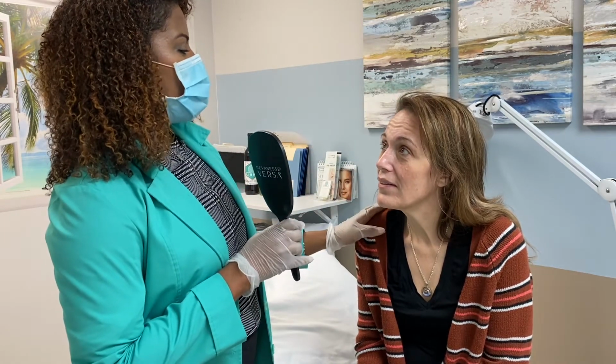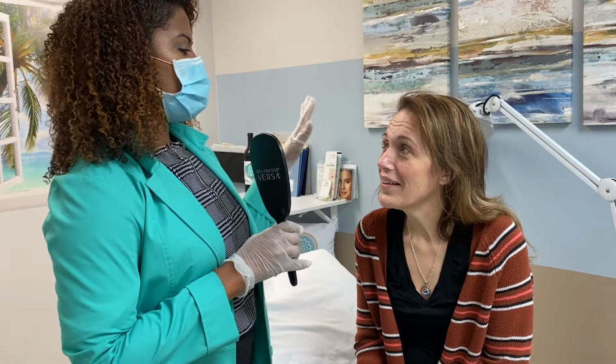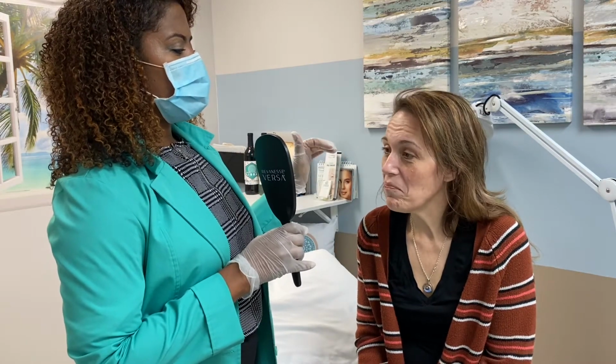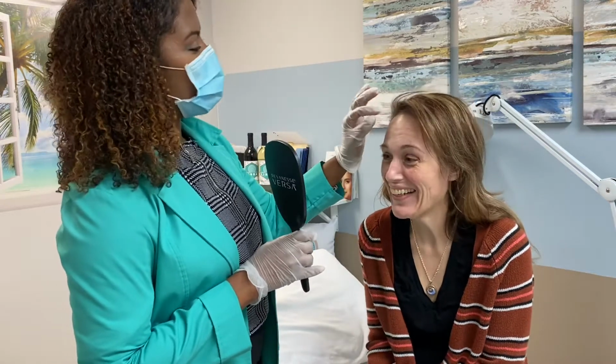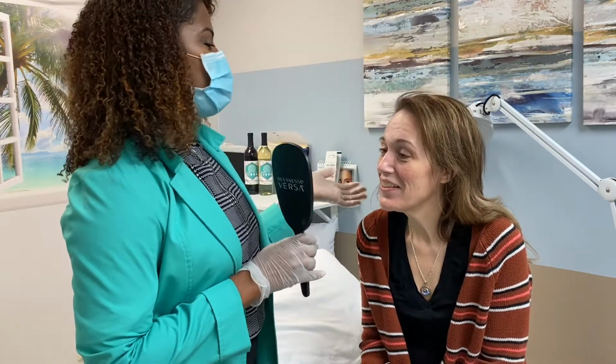How do you want to look? You want to look like completely no movement, or you want to look a little natural? No movement. Oh, so she's like, go all the way. So that will tell me to use a little more toxin than someone who wants to be more natural.